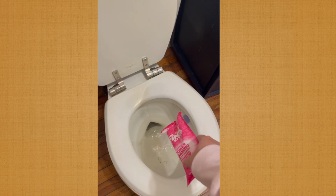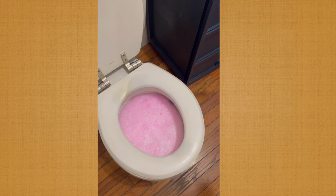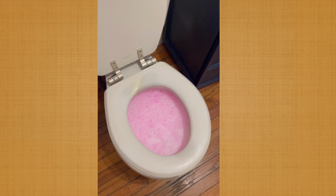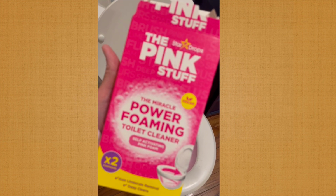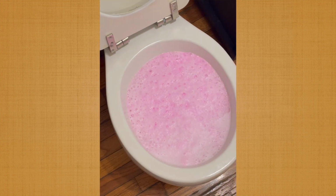So I am using a new toilet bowl cleaner and I had to share this video content with you because I've never seen another product like this. It is called the Pink Stuff. And you put it in your toilet and it foams. And when I say that it activates and foams, it really, really foams.